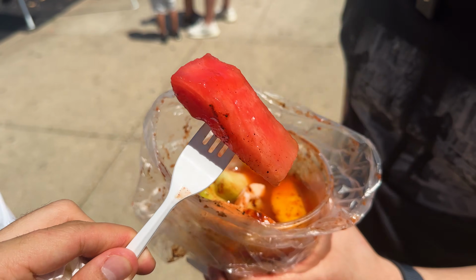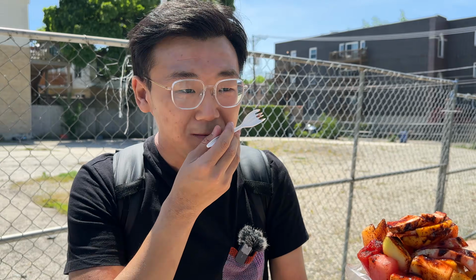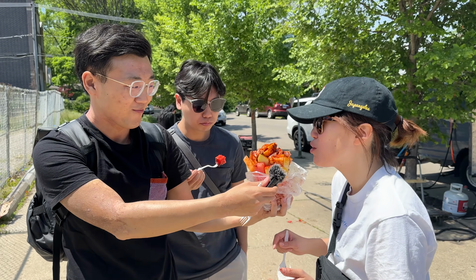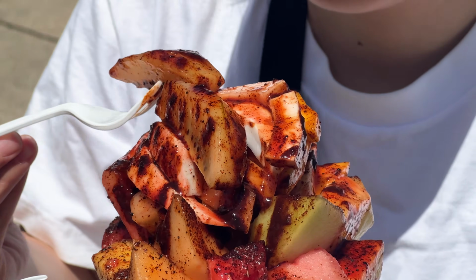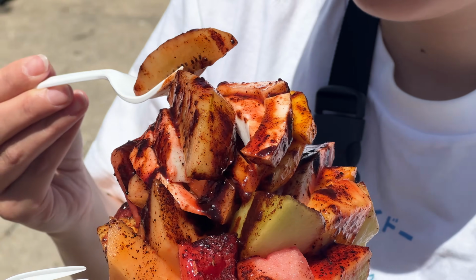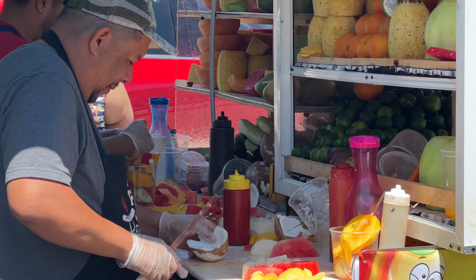Try the watermelon first then. It's sour and spicy at the same time, but with the fruit, it's really sweet, really fresh. That is such a strange combination. It's a strange combination that works, definitely. Real spicy. I like it. Is it too much spice for you? No, not enough spice. We need more spice. This is such a fun way to eat fruit. Who would have thought you can add so many different flavor combos in a simple fruit cup? Highly recommend.